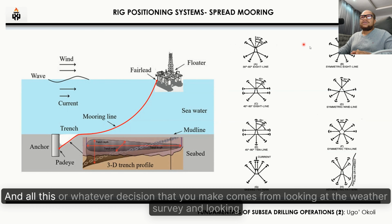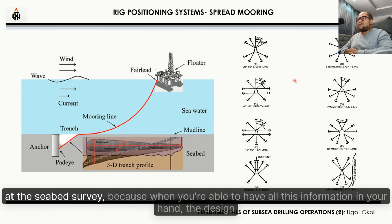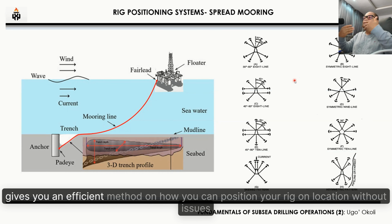And whatever decision you make comes from looking at the weather survey and the seabed survey, because when you have all this information in your hands, the design gives you an efficient method of positioning your rig on location without issues.